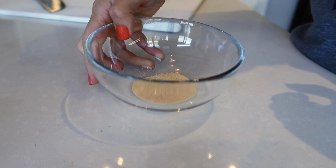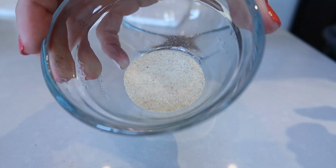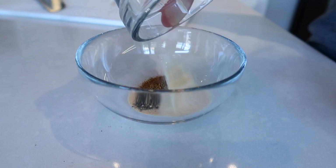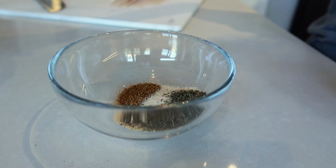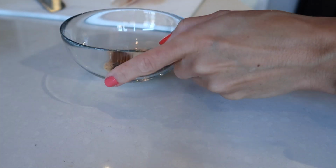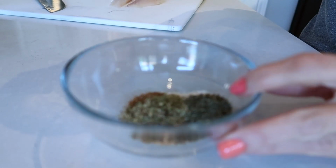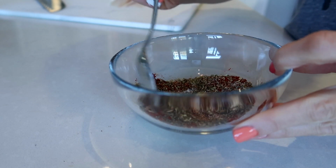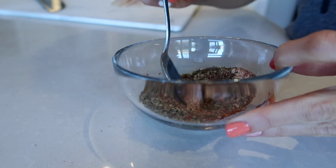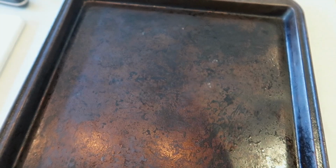I start with garlic powder, and then fresh ground pepper, and then add cayenne pepper, and then onion powder, and thyme, and some oregano, and paprika. And then I just mix it all up. So this is what I use instead of breading the fish. It's way healthier than all that bread, and there's so much flavor that you don't need to add a lot of other toppings or sauces.